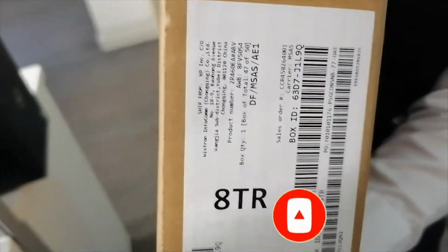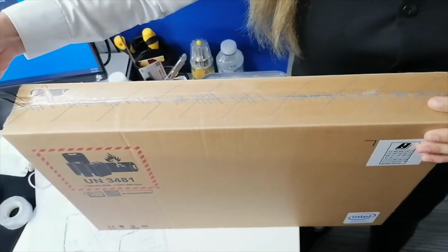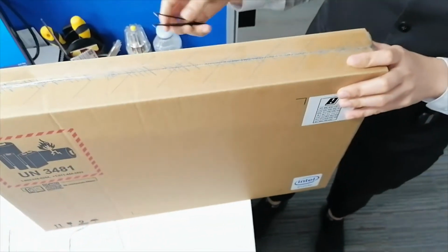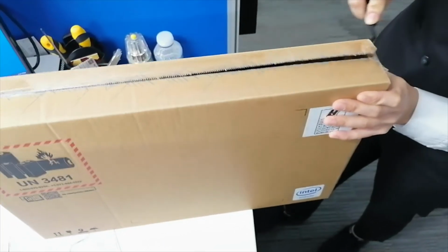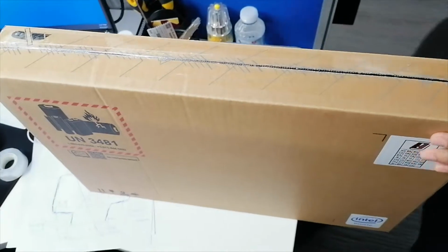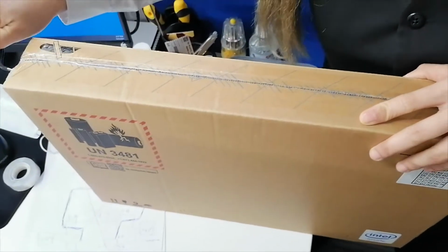The specs are Intel Core i7, 512GB M.2 SSD, 8GB DDR4 RAM, Nvidia GeForce 2GB graphics, and a 14-inch IPS LED screen, Windows 10 Pro. Let's open the box and see how it looks.